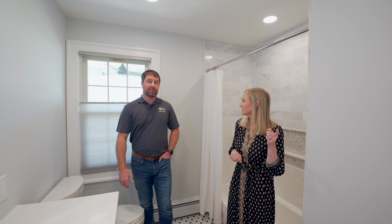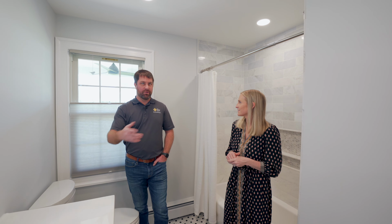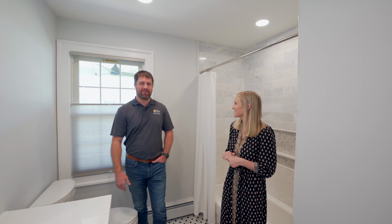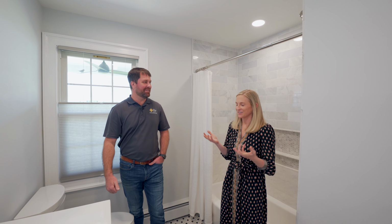Speakers too, I heard, right? Yes. We're doing a Sonos system throughout the whole house, so you can have uniform sound everywhere, inside and outside, without it blasting in any one particular spot. It's all Wi-Fi controlled. There you go.